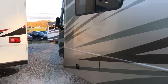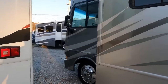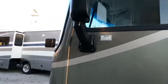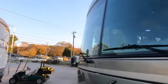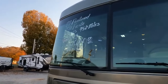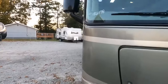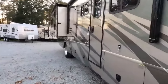Good price point at $59,900. Both slides have awning toppers. Tires are great. We just drove it about 600 miles back. Windshields look good. Mirrors look good. Backup camera works great. Got some nice headlights. Power patio awning, power steps work great.